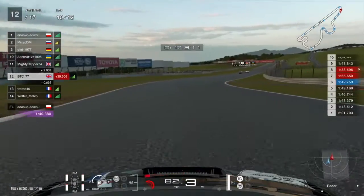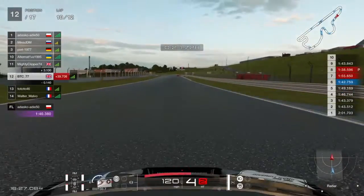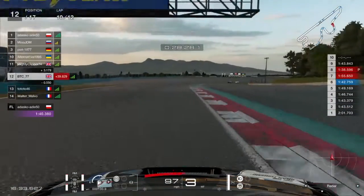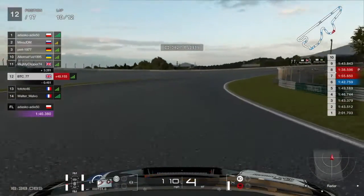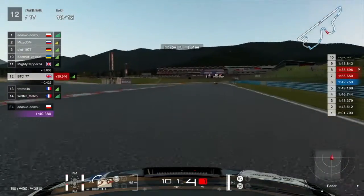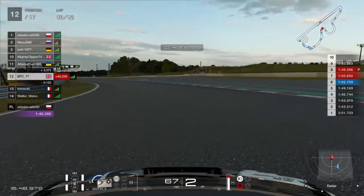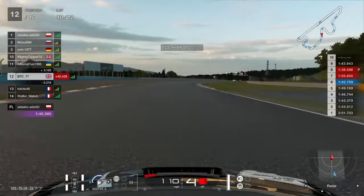I don't really leave him the room, but it's what he gets for trying to ram into the side of me. I'll take that second corner quite nicely. I'm starting to build up a bit of a lead with him. Half a second lead. But I'm starting to lose touch with the 2 drivers battling ahead. The Audi is back right behind me.